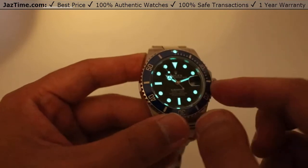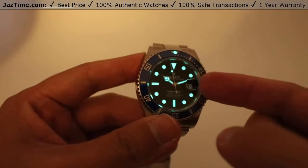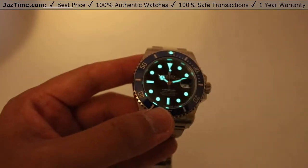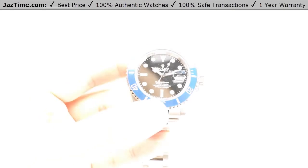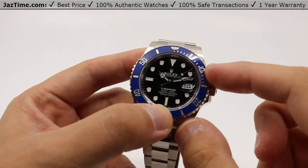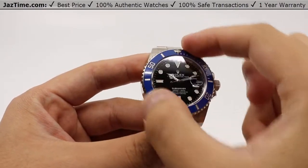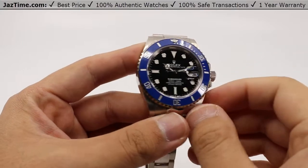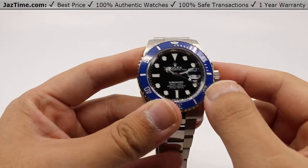One thing of note, while we're on the dial, is that this new 2020 model did away with the blue sunburst finish and went with the high contrast black dial. Turning the lights back on now so you can see that, which is an interesting decision, but one that I actually agree with. It really helps those blue tones of the bezel to pop just that much more, while also making the dial actually slightly easier to see in darker situations.